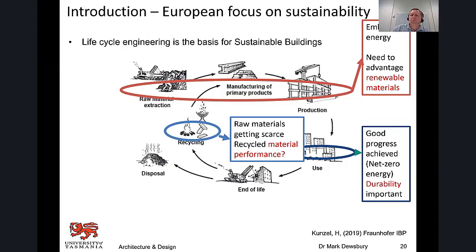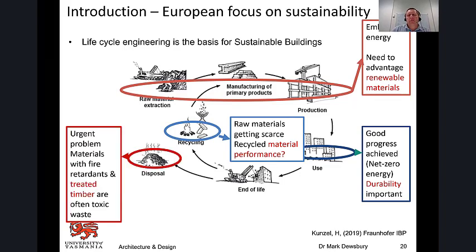Around the world, material is becoming scarce. Sand is becoming scarce. Silica is becoming scarce. So there's greater thinking about how to recycle materials. But once again, is the recycled material going to perform as well as the new material? And a current matter of urgency in Europe, with buildings that are being renewed, is that many of the commercial and residential buildings that have been constructed with fire retardants and treated timber are now classified as toxic waste, meaning they can't be recycled and they can't go to traditional landfill. They are toxic waste. So these are things to consider as we move forward in Australia.